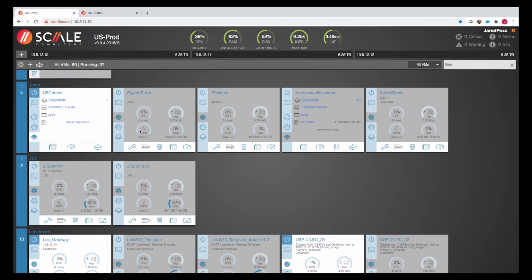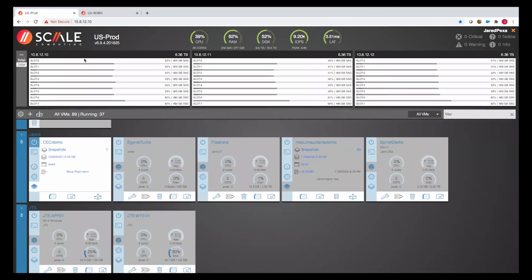All right, so a quick summary on the data protection piece as a whole. Obviously the active data itself is redundant. We're wide striping and mirroring the data across the cluster.